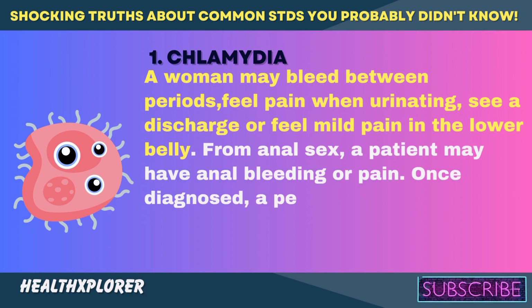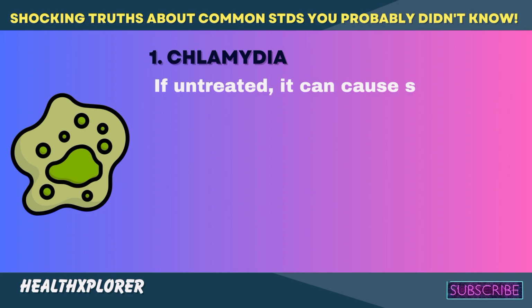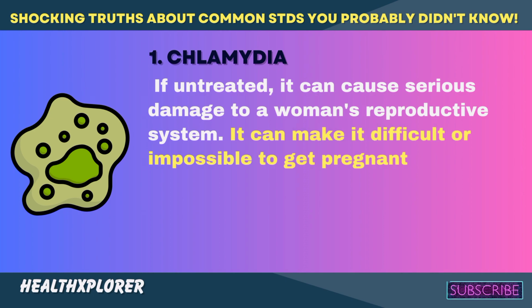Once diagnosed, a person can be treated with an antibiotic. If untreated, it can cause serious damage to a woman's reproductive system. It can make it difficult or impossible to get pregnant.